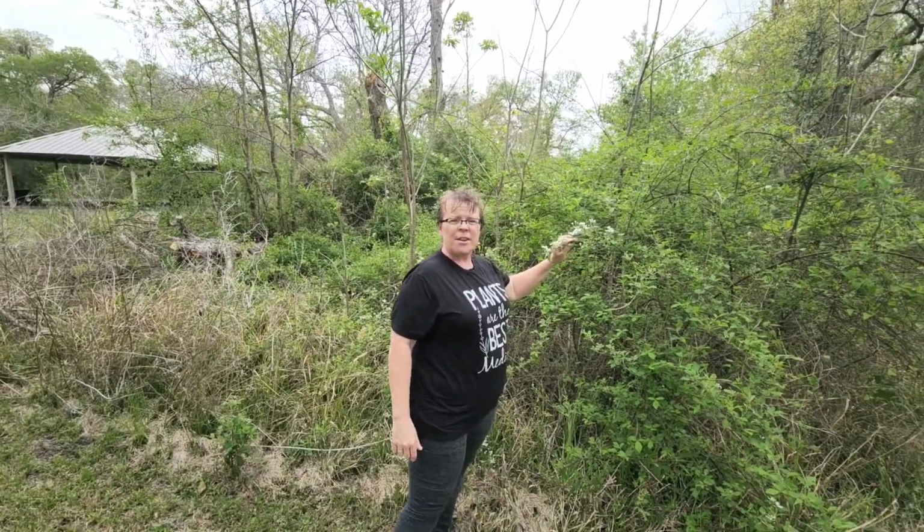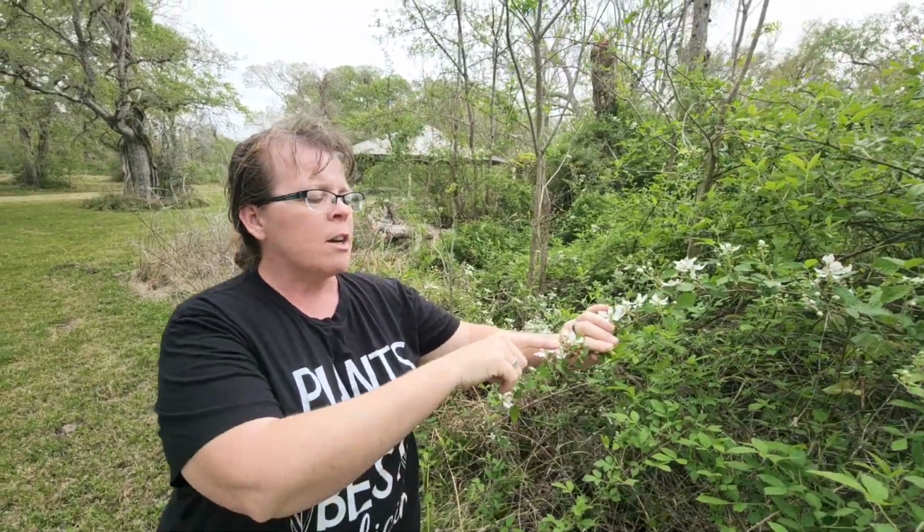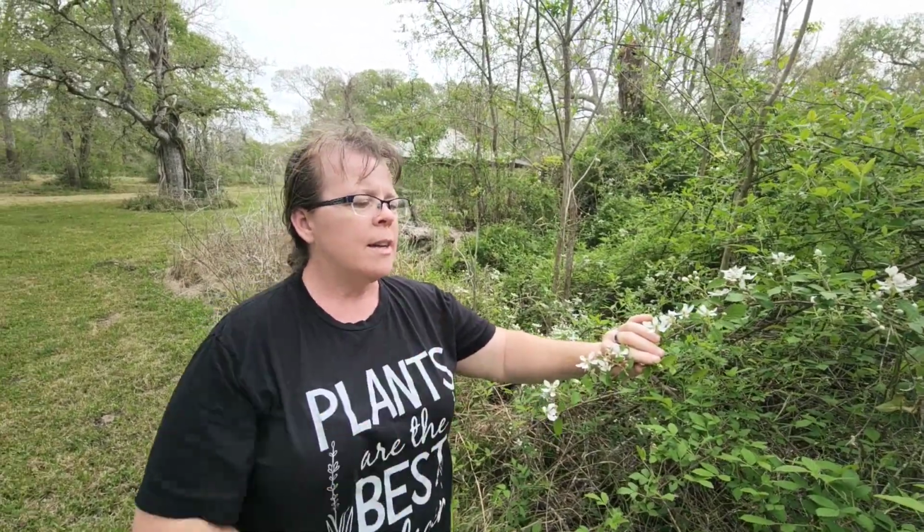Alright, we're going to walk right over here to this plant, which is starting to bloom. This is another favorite herb of mine. This is dewberry. In about a week or two, we will start seeing actual berries. This little spot right there is the berries starting to grow.